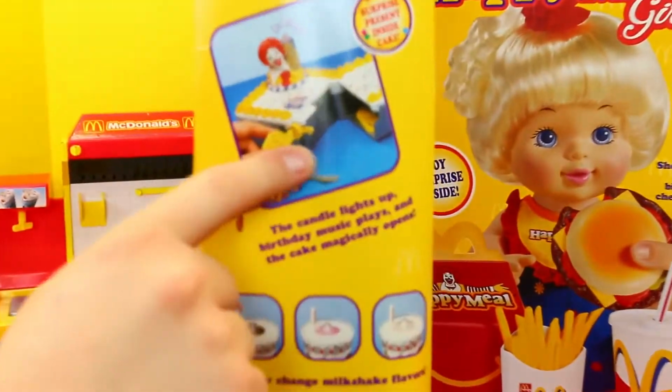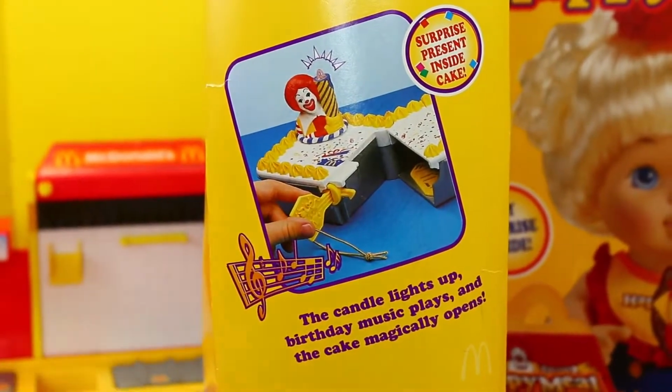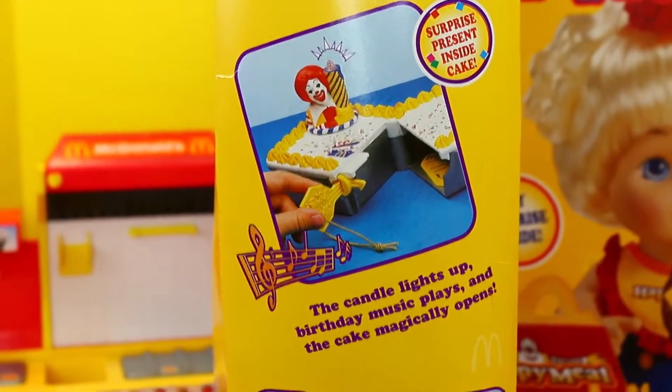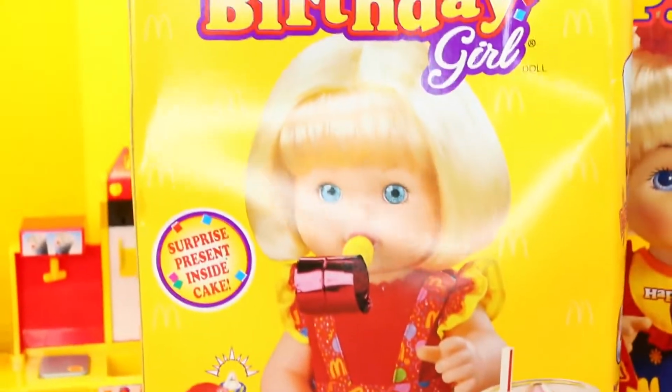This one is brand new. Candle lights up, birthday music plays. Oh, no way. And it magically opens. Wow, okay, hopefully that works. We're not promising anything, because this thing is like, oh my gosh, 18 years old. It's super old.